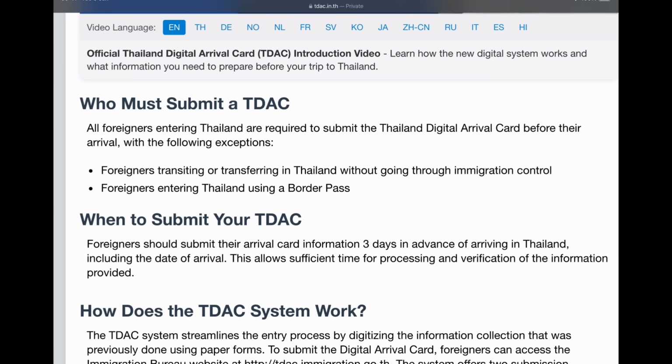It says all foreigners entering Thailand are required to submit the TDAC before their arrival, with these 2 exceptions: foreigners transiting or transferring in Thailand without going through immigration, or foreigners entering Thailand using a border pass. Otherwise, if you're a foreigner with a visa or not, you will be required to submit this TDAC.